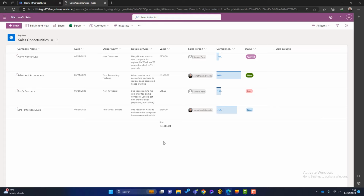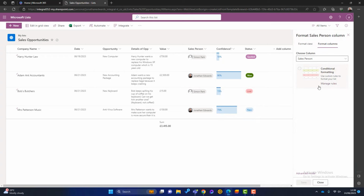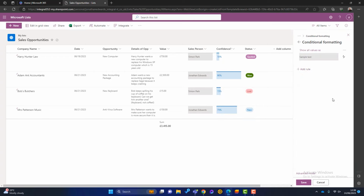Now we could want every opportunity that Simon is working on just to stand out, to be highlighted in red, because we want to keep an eye on him. He's not doing very well at the moment. He's quoted some things, he's lost some deals. So I just want Simon's opportunities to stand out. So I could go on to column settings and format this column, and I could use conditional formatting.